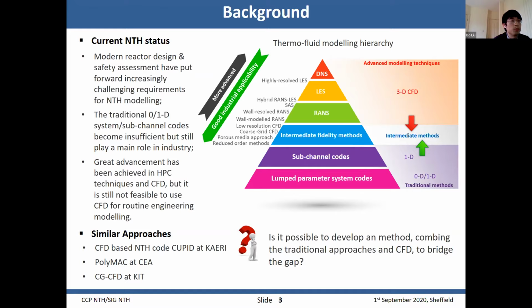In contrast, CFD is a more advanced method because it is based on more general first principle physical laws. In the last few decades, great advancement has been achieved in CFD and related HPC techniques, but it is still not feasible to use CFD routinely in engineering simulations due to the high computing cost.